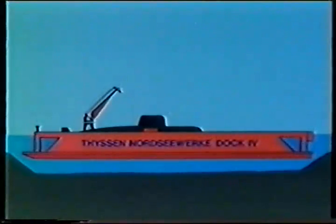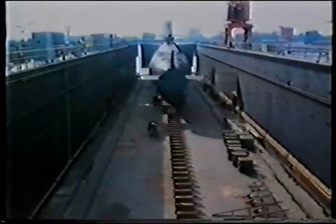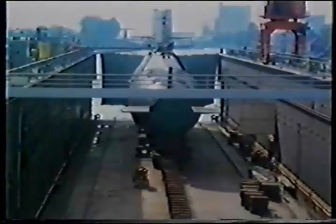Following the launching ceremonies, the submarine is set afloat by submerging the floating dock. Berthed in Thyssen-Nordseewerke's floating dock, TR-1700 is ready to be transported to the shipyard's own submarine harbor, where outfitting will be completed.